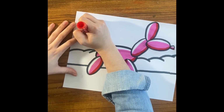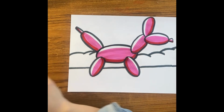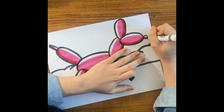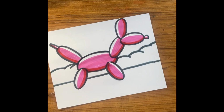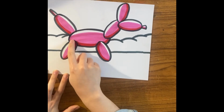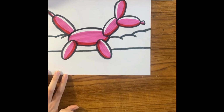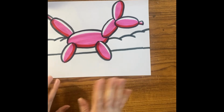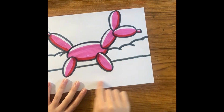And just remember to be very careful, right? Look at that. I'm going to fix that up. There we go. There we go. Shadow, color, highlight. Remember, opposite of your highlight goes the shadow. And there's my Jeff Koons dog.